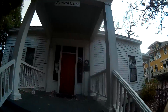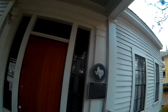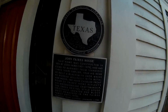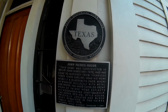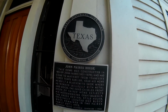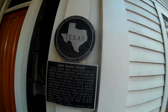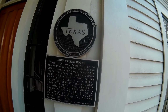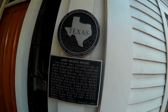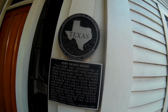Don't just peek inside, it says. Join a guided tour and learn. Here we go. This home was constructed in 1854 by John Fairs, 1801 to 1878. They had come to McKinney from Tennessee 3 years earlier. Near his home, he built a blacksmith shop where he worked, which is back behind me. There's a blacksmith shop over there.